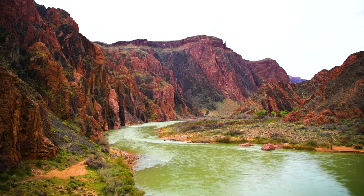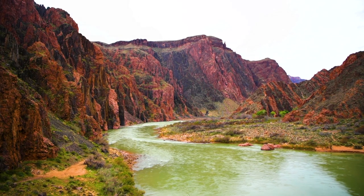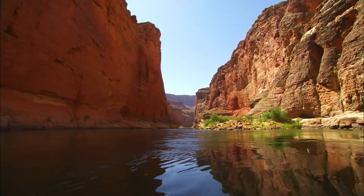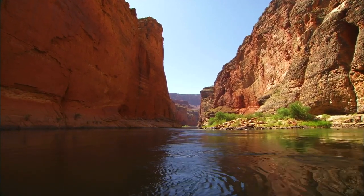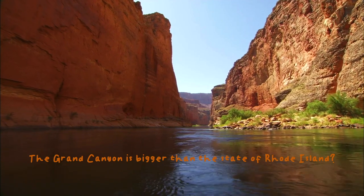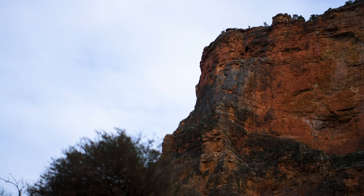Hey everybody. Okay, we're going across the bridge. Look at the river. It's amazing. This is so awesome. Gosh, if you make your way down to the bottom of the canyon, it's so worth it. So it's really just 7 miles down to the river, but of course you're winding back and forth. Did you know that the Grand Canyon is bigger than the state of Rhode Island? I think when you're down here at the river looking up at everything, you really get that feeling.